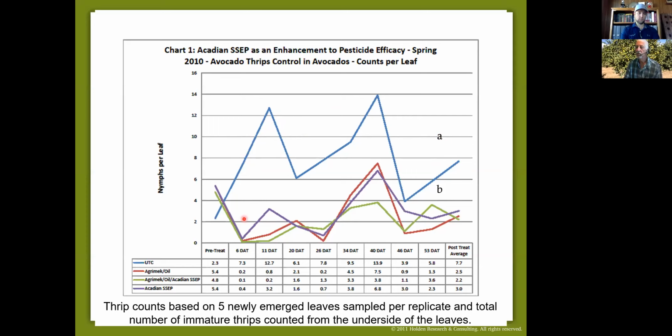In all cases where we treated with abamectin or abamectin plus Acadian or Acadian by itself, we had significantly less thrips populations over time. Again, I don't know if the Acadian made the environment untenable to the thrips, or the plant was stronger, and so the thrips couldn't reproduce quite as greatly. But it was very significant to see this, that under the stress of the thrips, we had a reduction in thrips population.